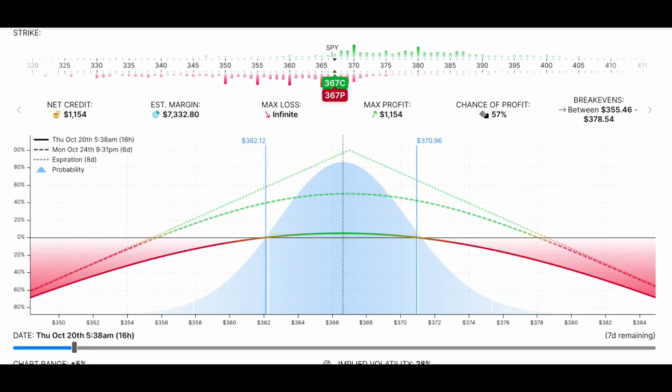However, some people like to create short straddles and strangles. In other words, letting the time decay of theta work in their favor. As you can see here, if the stock doesn't move very far, you can make some good money. And the same goes for the strangle.